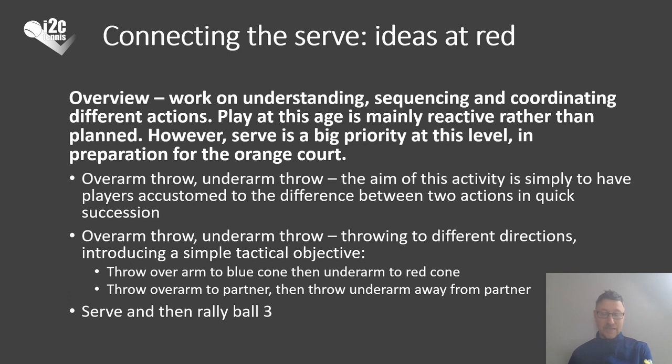Tennis doesn't usually contain that many long rallies. Again, go back to the stat right at the beginning. Whereas we know that the serve and the return, and to a lesser extent ball three, are pretty much guaranteed in most points. Practice it and make sure that although it's very simple, it becomes a regular part of your practice with players of all ages. Whether it's throwing and catching or whether it's hitting the ball, it doesn't matter.